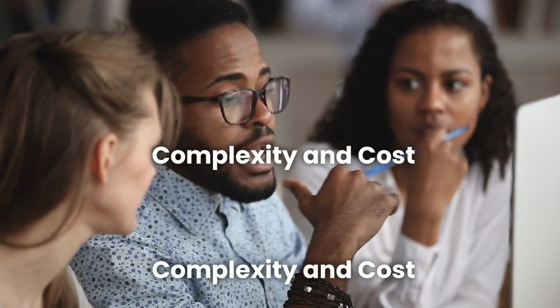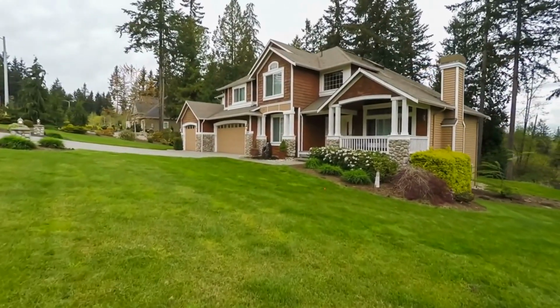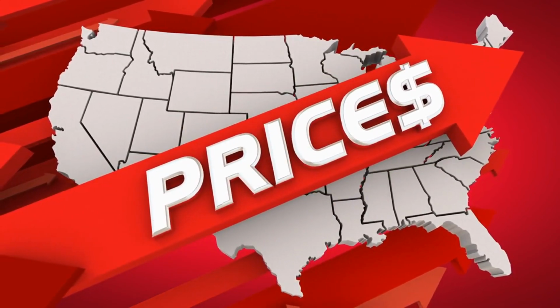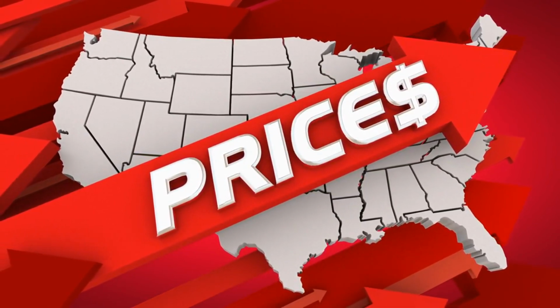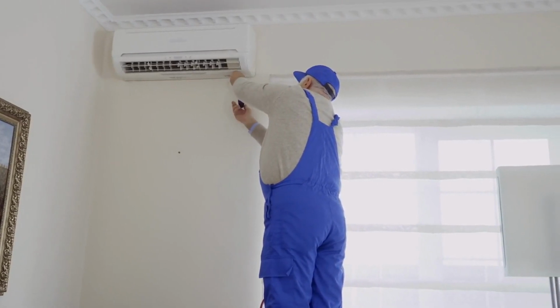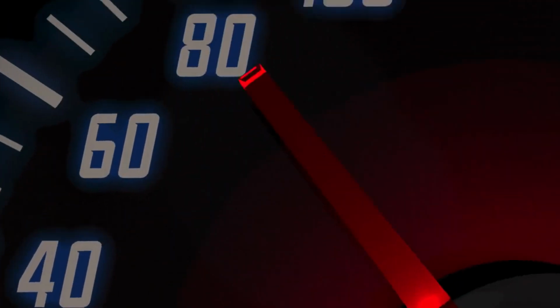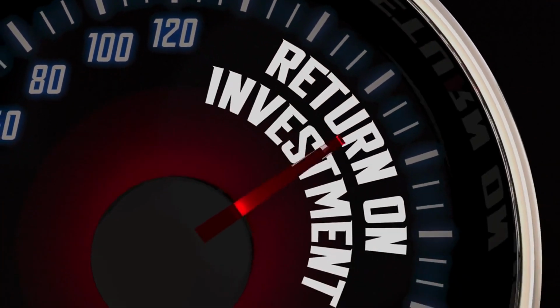Complexity and cost. Managing real estate requires expertise and ongoing involvement, which can be more complex and costly than traditional IRA investments. Expenses related to property management, maintenance, and improvements must be paid out of the IRA, which could reduce the overall return if not managed carefully.